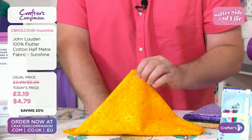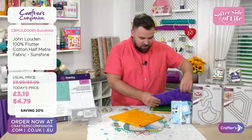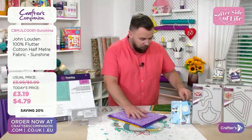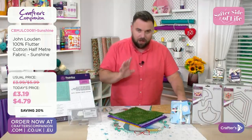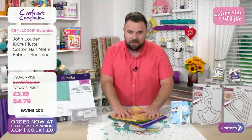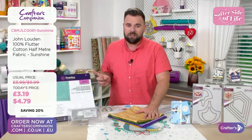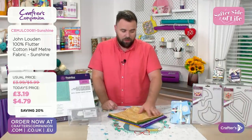Now, I need to let you know, we've already had a lot of sellouts in these ranges of fabric. So what I would say is a lot of the stock has already gone across all of these colors. So definitely grab them right now. And as I said, if you're ordering multiples of those, we'll do our best to cut them in those larger pieces for you. The price is also amazing, £3.19 or £4.79 if you want to get your hands on those.